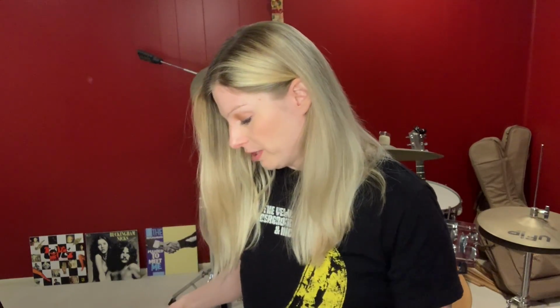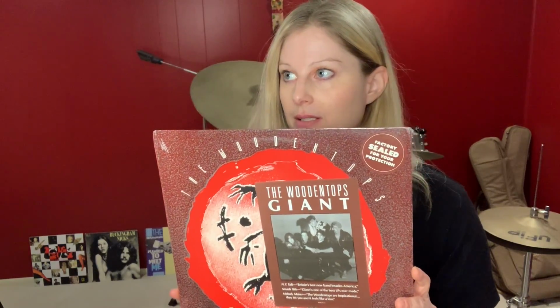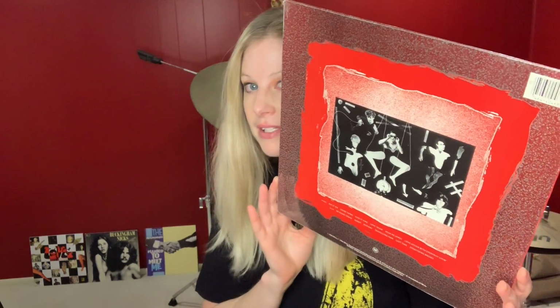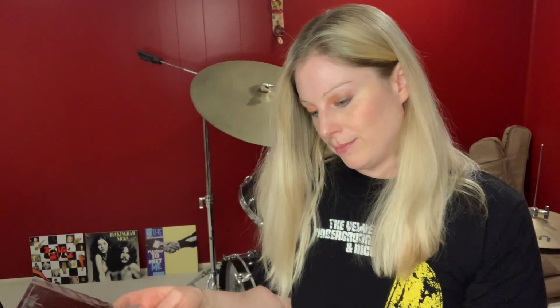Next we have a band called the Wooden Tops, and he actually sent me 4 of their records, unbelievably. I've listened to this first one of theirs so far, Giant. And it was still sealed and everything. This was really, really good. He told me that the Wooden Tops were once like Morrissey's favorite band in the 80s. And if I were to describe them, it's kind of like bouncy pop, acoustic pop, jangle pop, just really fun stuff. So yeah, I think this is a really awesome debut. I'm really enjoying them so far. So the other ones he sent me are Live Hypnobeat.